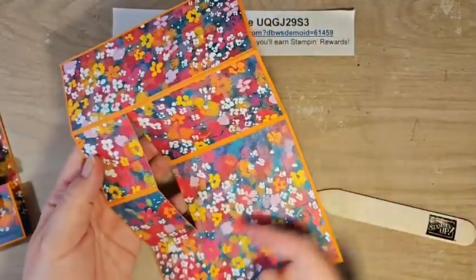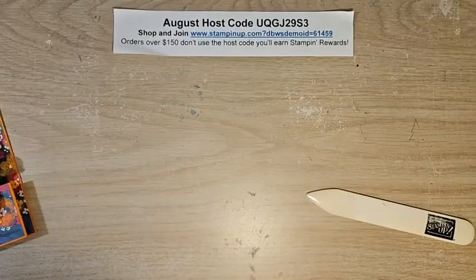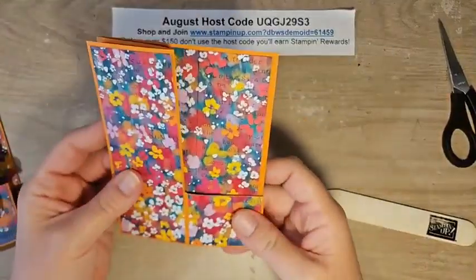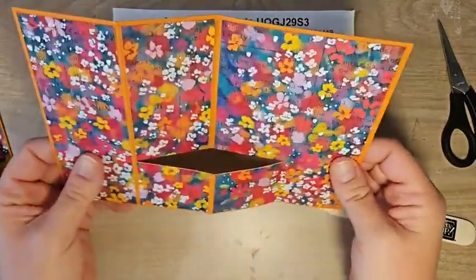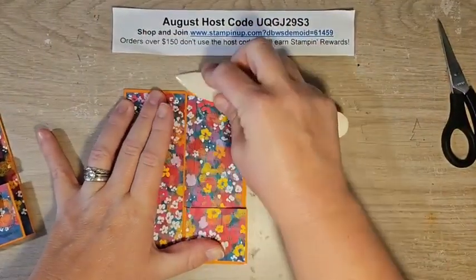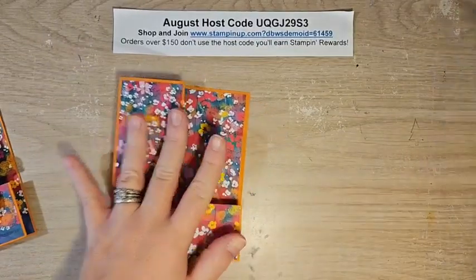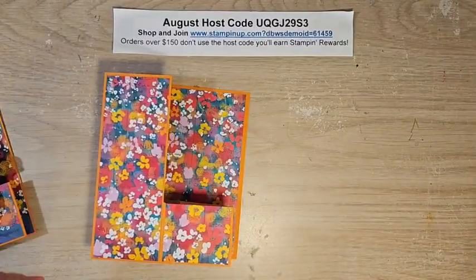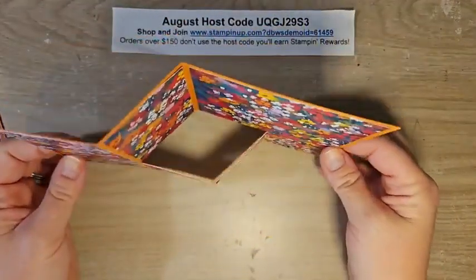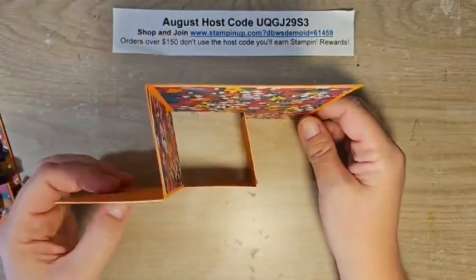You're just making one slit, and I'm actually gonna cut this just a little bit further down to that score line. There we go. It's not complicated. Once you do it the first time, I do recommend getting that DSP on first, because if you don't put that DSP on first, then you kind of have to maneuver it later and try to cut it again, and it's just easier to put the DSP on first. So make sure you take the time to get that DSP on first before you do that slit, and once you do, you have a beautiful card.